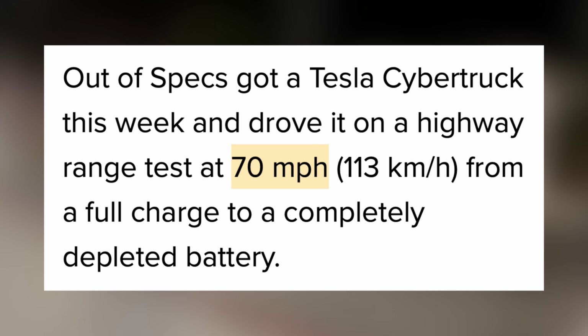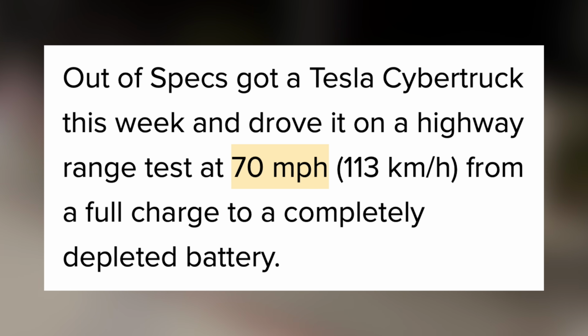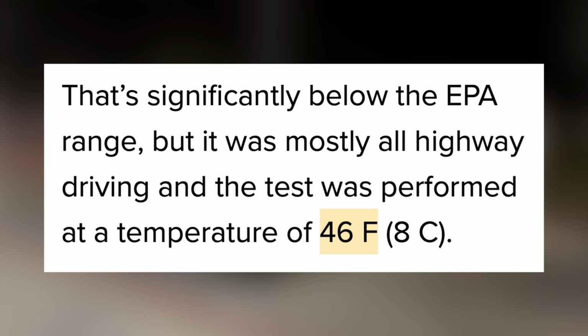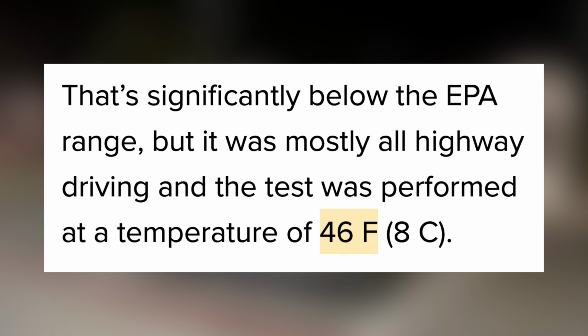As I mentioned, this test was done entirely at freeway speeds, which has a negative impact on range. Also, this test was done in relatively cold weather at an average of 46 degrees Fahrenheit. All EV batteries are impacted by cold weather, so this would definitely be higher when driving in warmer climates. While this certainly wasn't an ideal operating temperature, it does raise questions about how it would perform in even colder climates, a reality for a lot of people across North America.